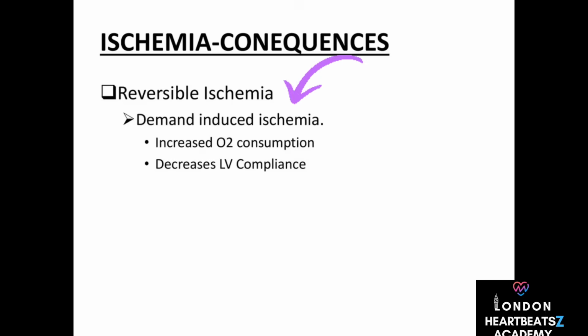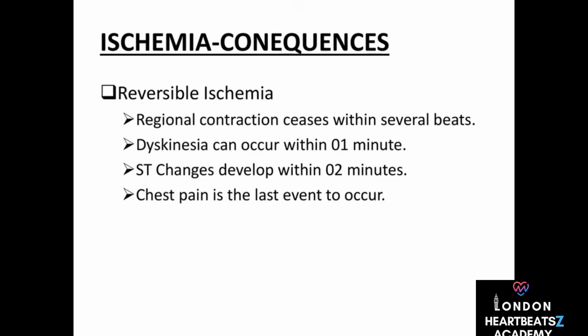Demand-induced happens when the heart needs more oxygen than it's getting, even if the arteries are clear. Like a city's power grid getting overloaded during a heat wave, everyone's blasting the AC. The supply's there, but the demand is just too high. So even a healthy heart can have ischemia if it's pushed too hard. Yes, exactly. And the good news is, with both types of reversible ischemia, if blood flow comes back quickly, the heart muscle cells recover and work normally again.